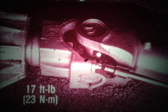For instance, during prop shaft removal or installation, you may need to use a special tool for the bolts on the clamp straps. Several types of bolts have been used to date in production. The torque spec for these bolts is 17 foot-pounds or 23 Newton meters.